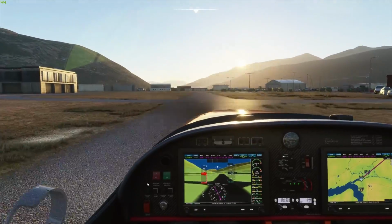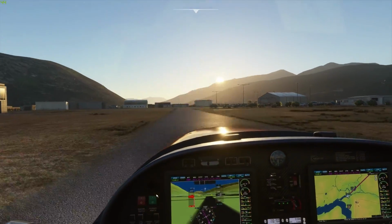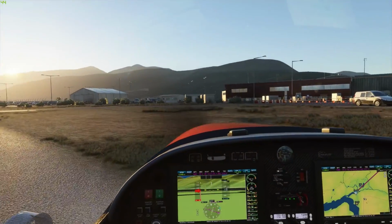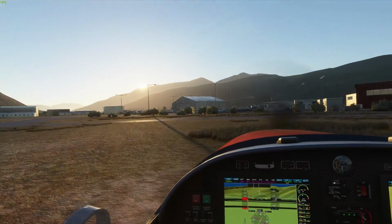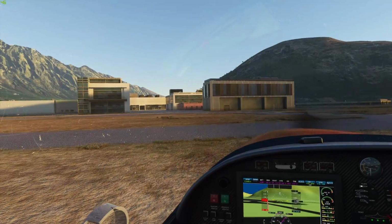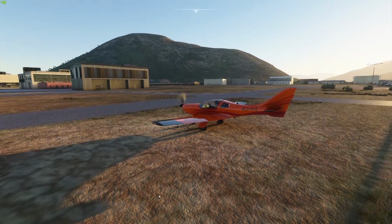Turn those strobes off. Backup battery can go off. I'm just going to park up on the grass here and shut it down for the night. That'll do us. Very cool.